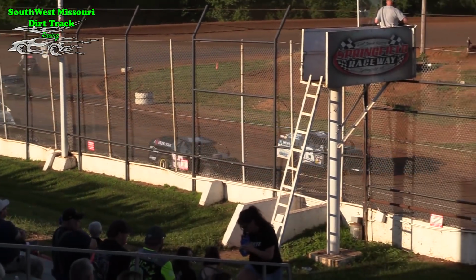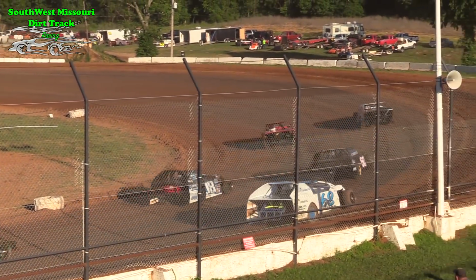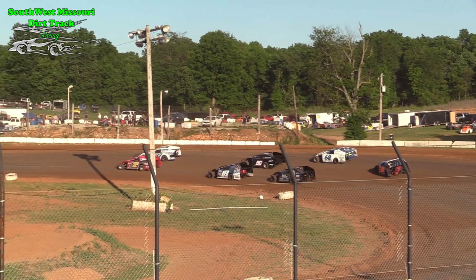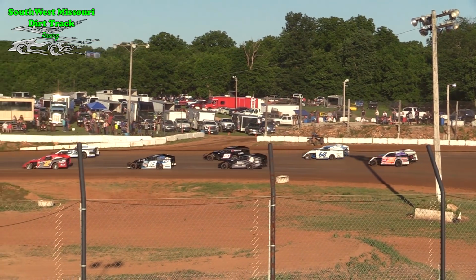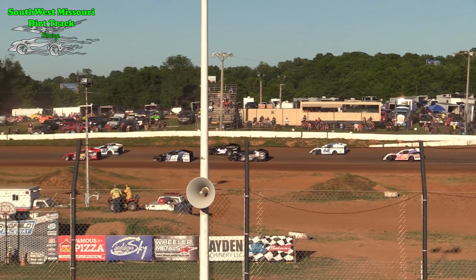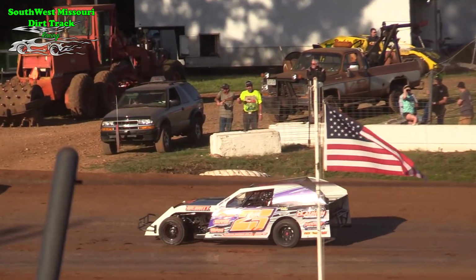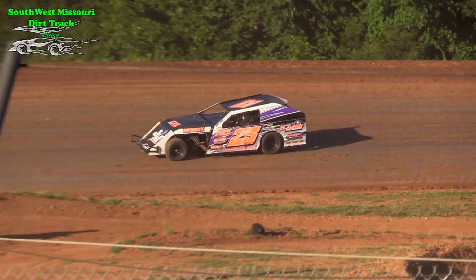J.C. Morton in car number 18. Andy Beecham in the 50B. The 68 of Ricky Watkins out on the speedway. D7 Sean Duncan out on the racetrack, as well as Lexi Van Zant in car number 25. Lexi Van Zant used to be a fairly regular runner here at the Springfield Raceway in that car number 25, and that car is back out here on the speedway tonight.